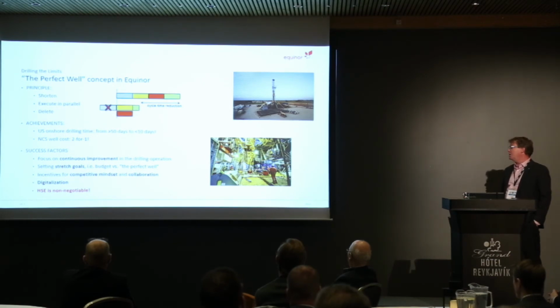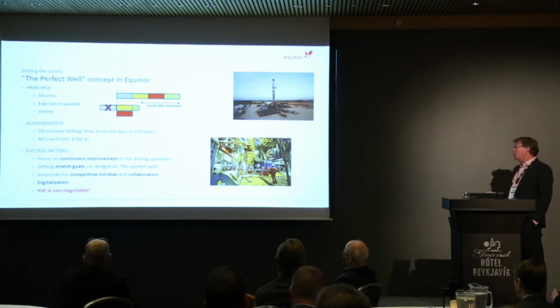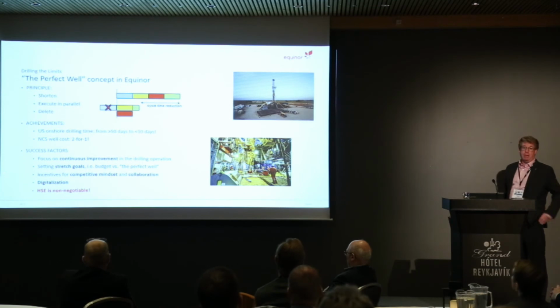We create incentives with our contractors and our service companies, and actually we say that we have bonuses that kick in if we do better than the budget and get closer to the perfect well. We have to initiate a competitive mindset among everyone and initiate collaboration. So we have to be able to answer the question from everyone involved, what's in it for me to do this efficiency?